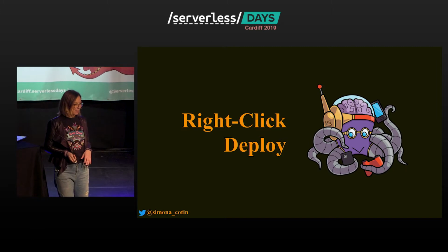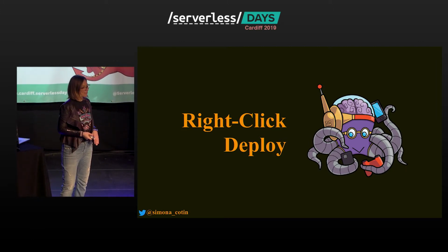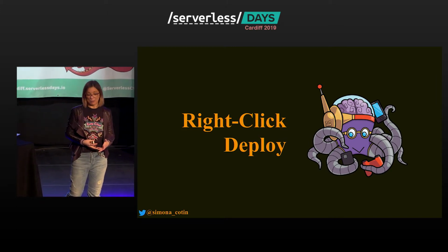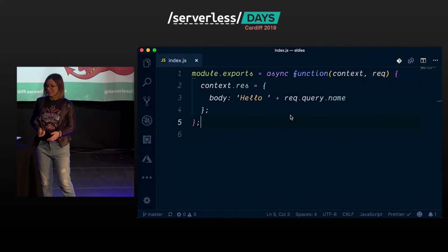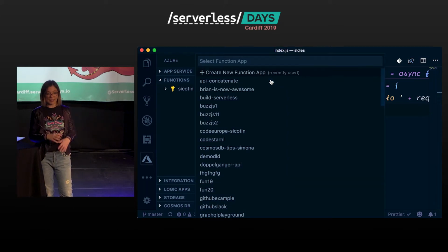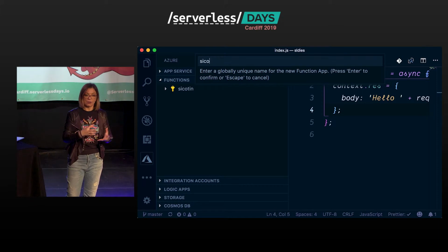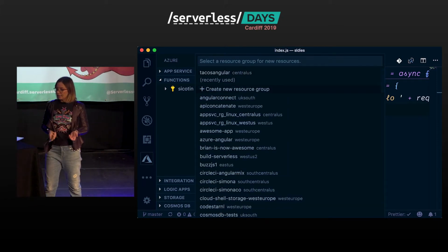We can right-click deploy. But we don't want to do that, right? A friend of mine always says, friends don't let friends right-click deploy. I wouldn't want to override Dean's work. But you can do that using VS Code. If you're working on your own project at your own risk, you can actually right-click deploy, and this will zip up all your code and push it to the cloud.